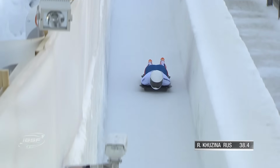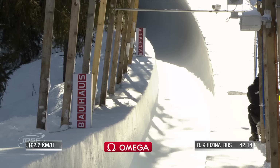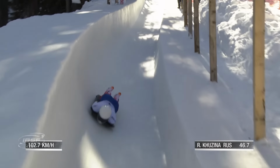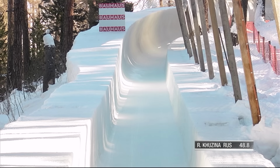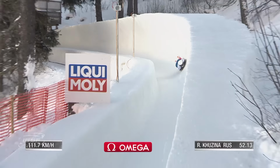We start coming out and just barely keeping it off the wall, working it back into Horseshoe up near the roof. See her working pretty hard to sneak it through. Not everybody will be that lucky. 102.7. Keep that number in mind. That is the telltale. You're halfway down the track. If you're carrying speed out of Horseshoe, you have a chance at the bottom.